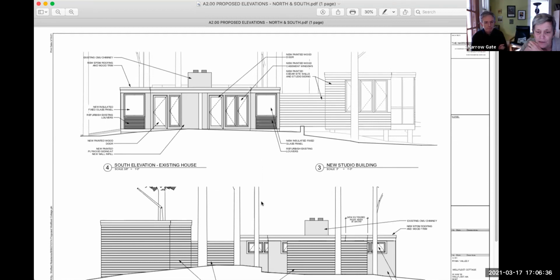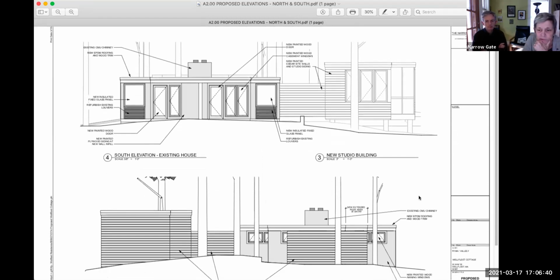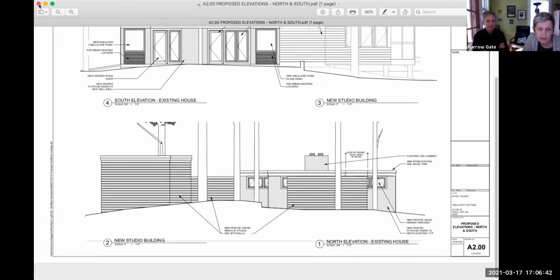Want to move to the next drawing, maybe? Not a lot to see on the north elevation, but I think the next drawing will be good.